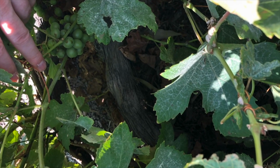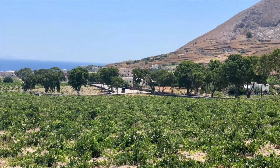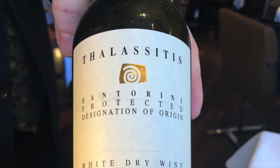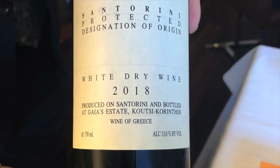Due to the fact that they have volcanic soils, they've never experienced phylloxera in Santorini. And so they do have a number of very old, impressive vines that create some concentrated, complex wines. Assyrtiko is one of my favorites because it pairs extremely well with seafood. And this is a very impressive wine and one of my favorites, and it sells for around $40 per bottle.